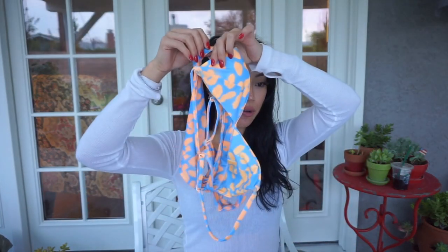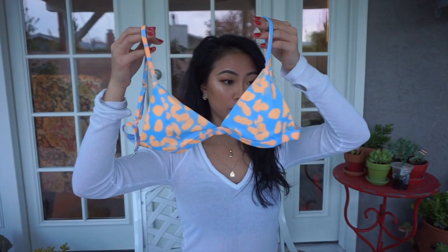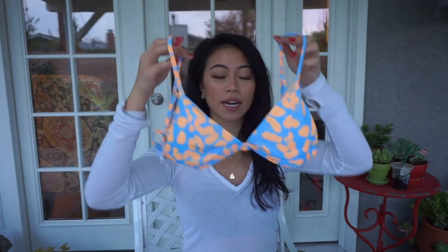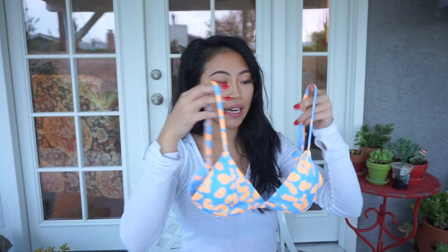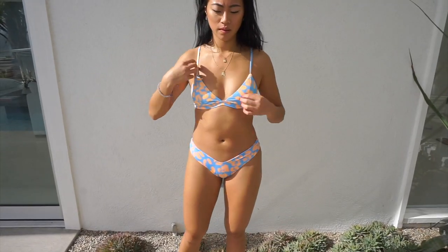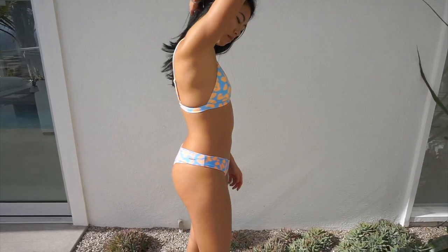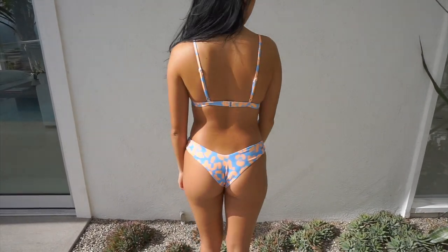Next, we have this suit, and it kind of is like a fun spotted cheetah print situation, but I really like it. I think the blue and orange is really cute on, and the triangle top is really flattering. Again, I got it in a size small. I love in the back how it's a little bit of a thinner strap, and it just fits me really good. It doesn't ride up. Like sometimes these styles kind of ride up in the back and you're just constantly fixing it, but this one is really comfortable on.